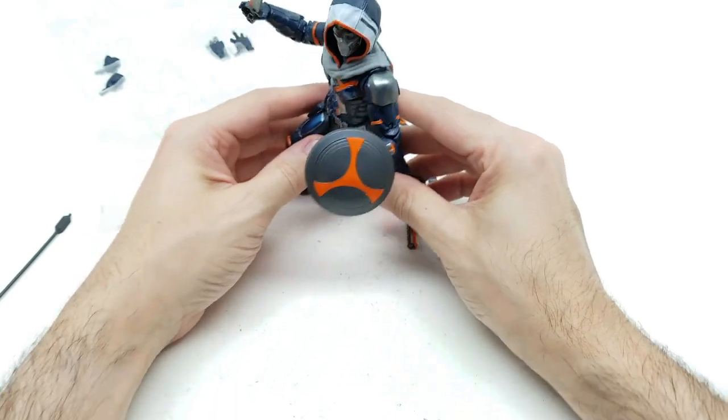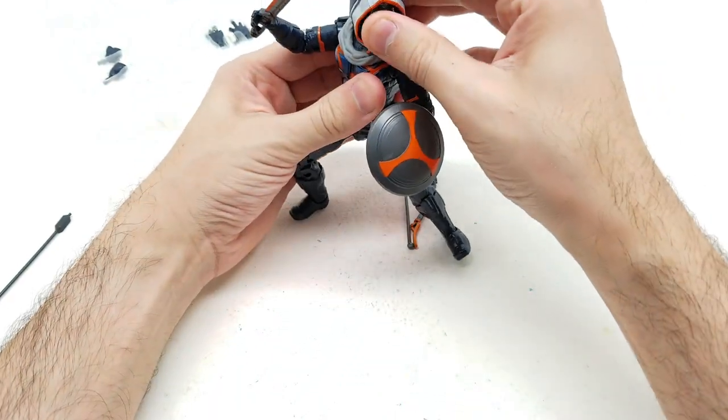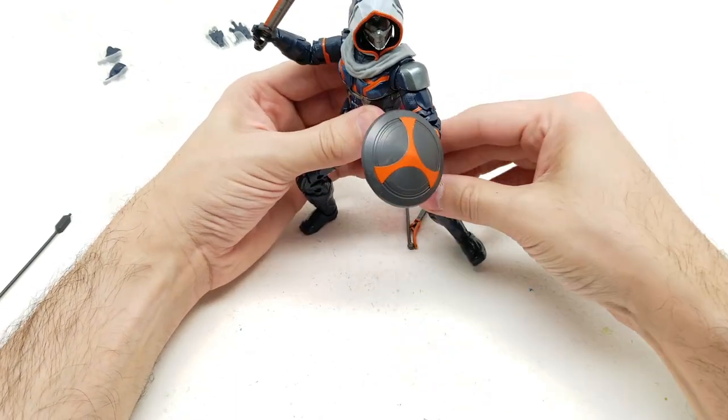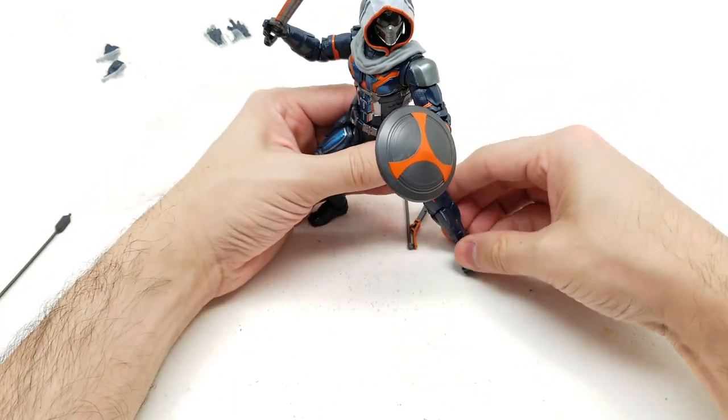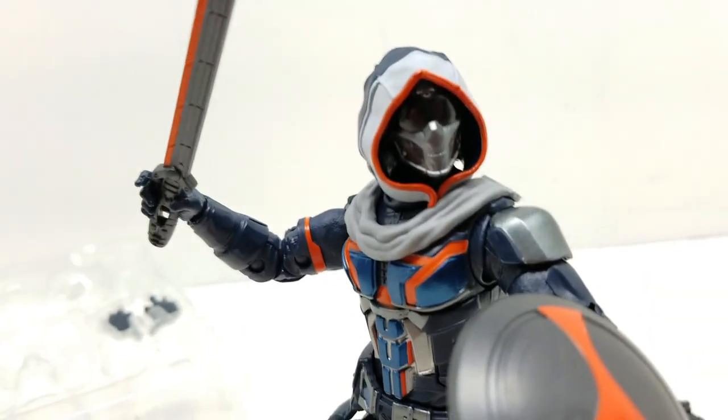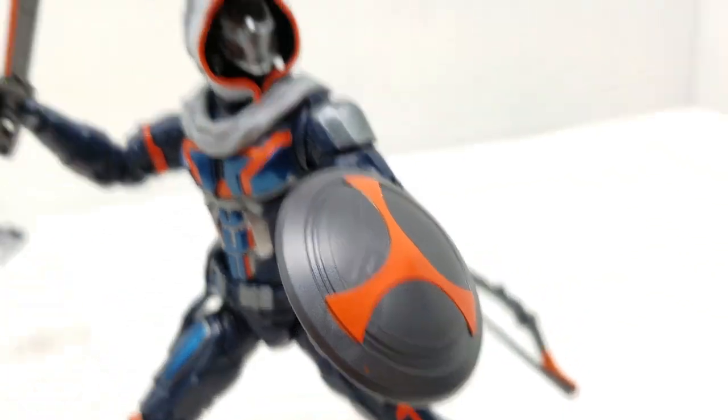All right, so. We can't turn his head more than that. We can pull the shield about there. I wonder if the shield is the size that it would be in the movie. But let's take a look at that. How great that looks. Okay, awesome.